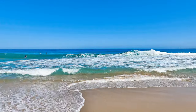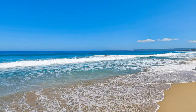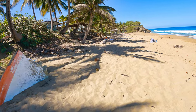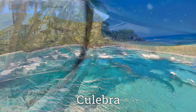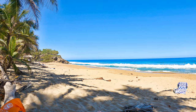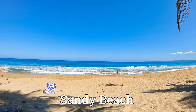Alright guys, Rincón was amazing and we will definitely go back. If you're looking for the best vacation spot in Puerto Rico, well, that's probably Culebra, which we will show later. But it's an island, and getting there is not very easy. Rincón is definitely one of the best vacation spots on the Puerto Rico mainland, and I highly recommend it, especially if you're into scuba diving or surfing.